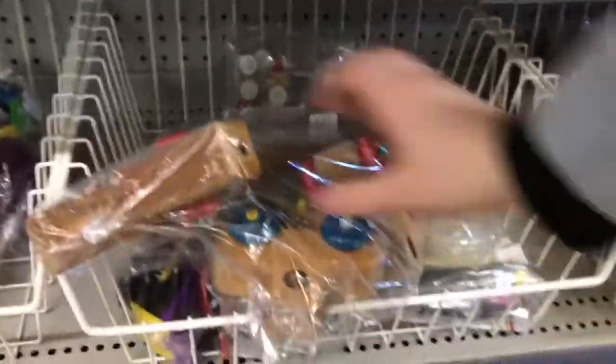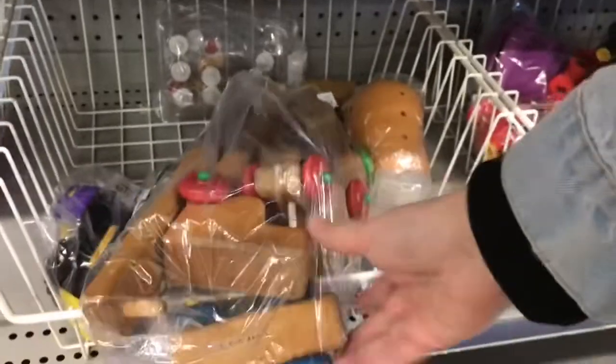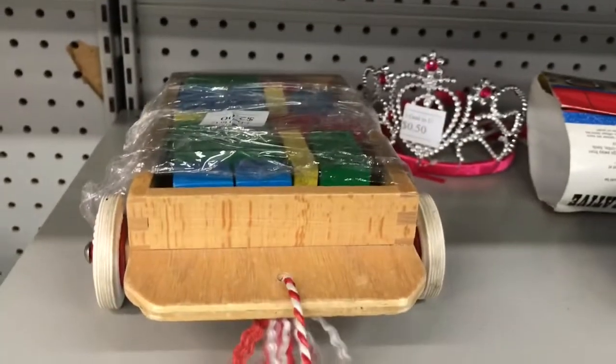Again, I go through the toy section, just look for anything wooden in really good condition, things that can be repainted or redone. I look for anything vintage or older.